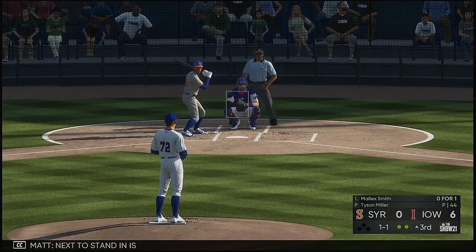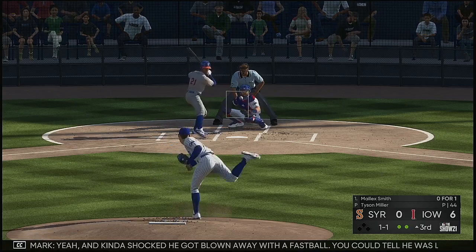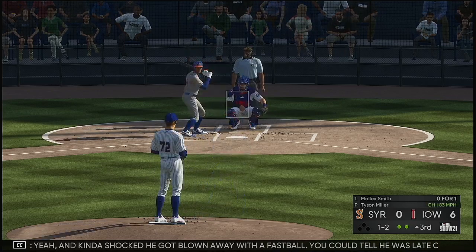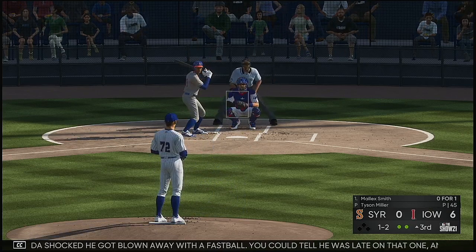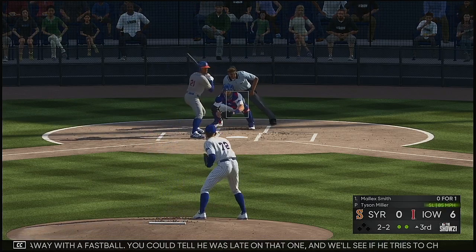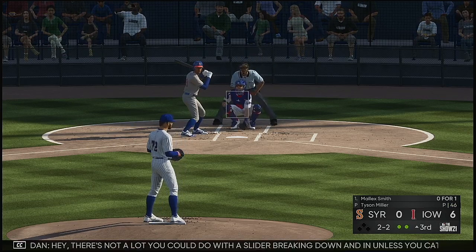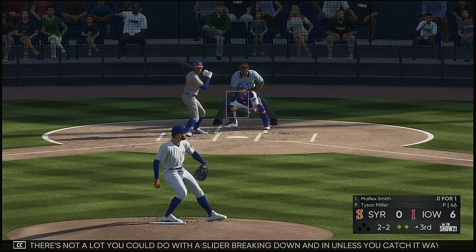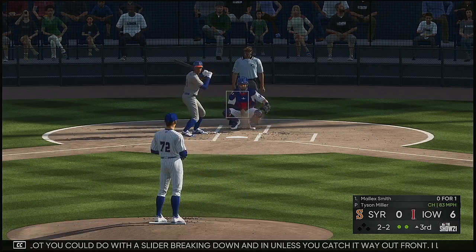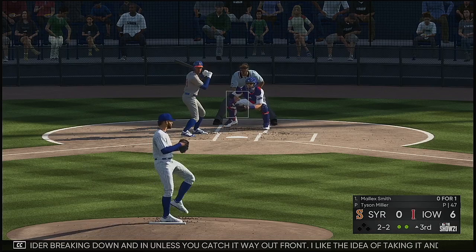Next to stand in is Malik Smith, struck out in his last trip to the plate. Yeah, and kind of shocked he got blown away with a fastball. You could tell he was late on that one. And we'll see if he tries to cheat to something this AB. To two balls and two strikes now. Hey, there's not a lot you can do with a slider breaking down and in unless you catch it way out front. I like the idea of taking it and making the pitcher bring you something a little more hittable.